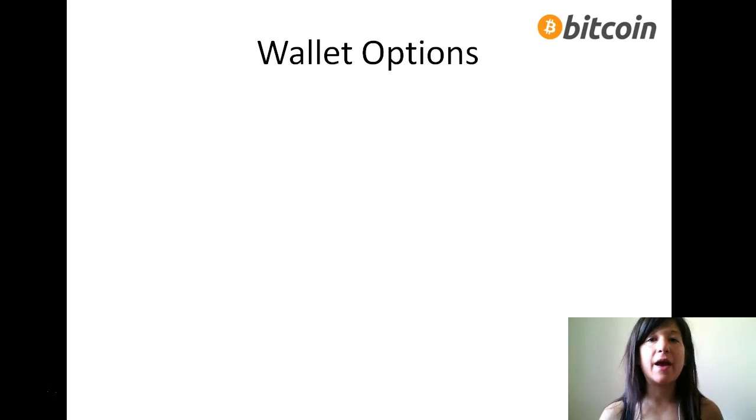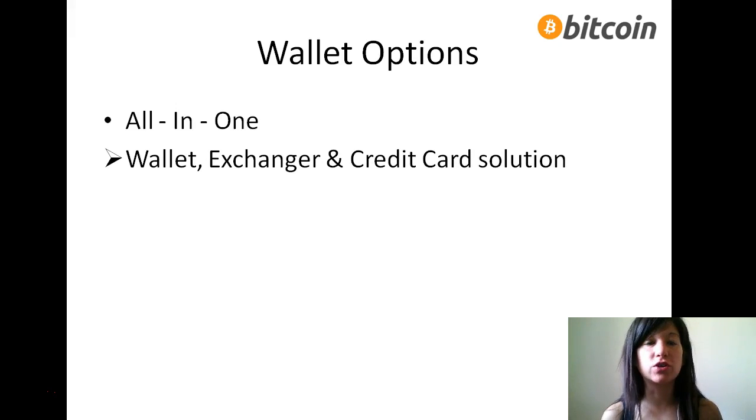A very simple wallet option as an everyday wallet option is your all-in-one option. So an all-in-one option is your wallet, an exchanger which allows you to buy and sell Bitcoin, and a credit card solution. So all-in-one wallets have a little credit card that you can order. Some are for free, some have a little bit of a charge, which is not very expensive, where you have this card and you can go to every ATM, you can go to your POS, and you can also pay in order to access your funds in the offline world, which is fantastic because it brings the online currency into the offline world. So this is great for an everyday wallet.